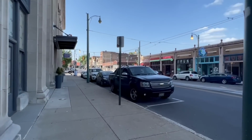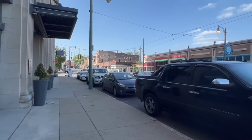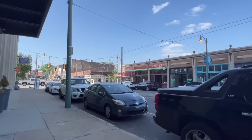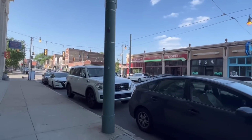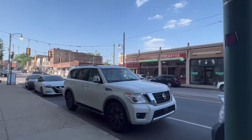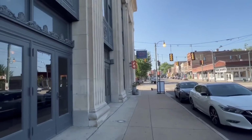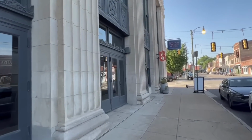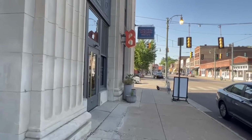Main Street has just continued to evolve, but you still have some of your classics, such as the arcade, very historical. It's been around for years. Many famous people, including Elvis, have eaten there. So it's really cool to kind of be a part of that history. I did want to show you the outside of the building here. This is Bishop from the outside. Super cool inside. Absolutely love that restaurant.